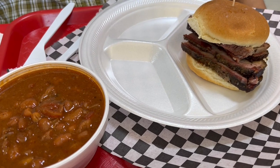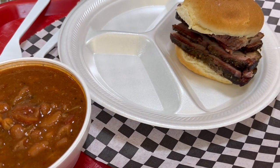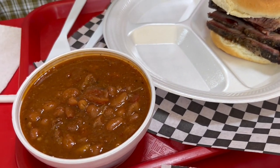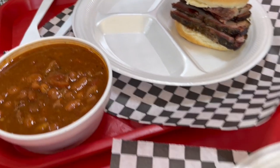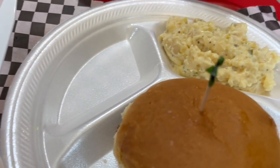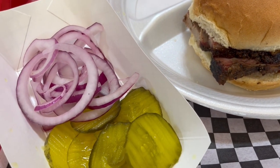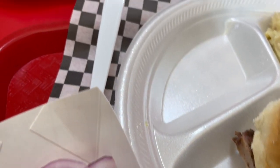Howard and I both got the brisket sandwich lunch special. This is Howard's plate. He got the sandwich with some baked beans, and those baked beans were so good. And I also got a brisket sandwich, but I got potato salad with mine, and I got my pickles and onions on the side, and I got a Diet Coke, and he got a sun-kissed orange to drink.